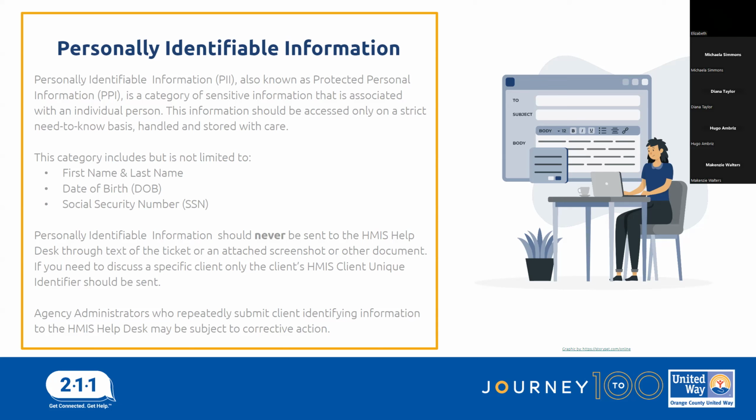Personally identifiable information should never be sent to the HMIS help desk through the text of the ticket or attached in a screenshot or other documents such as a report. If you need to discuss a specific client, only the client's HMIS client unique identifier should be sent. Agency administrators who repeatedly submit client identifying information to the HMIS help desk may be subject to corrective action.